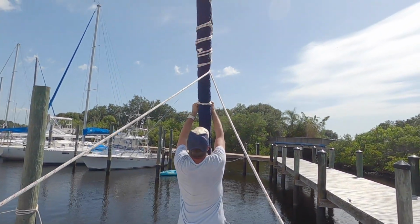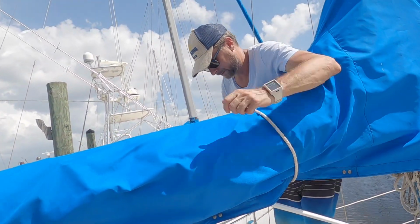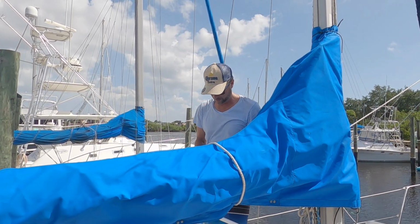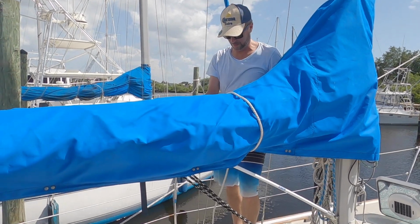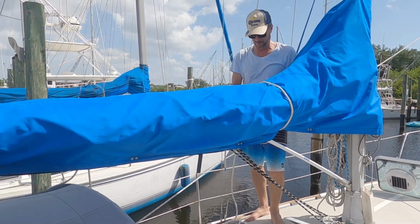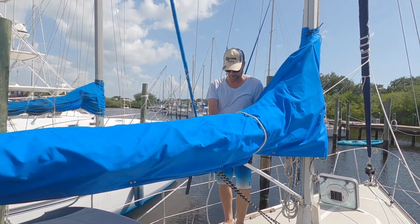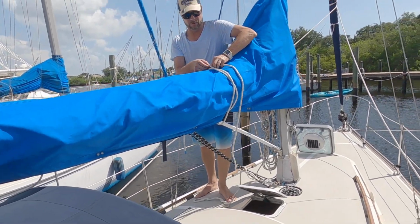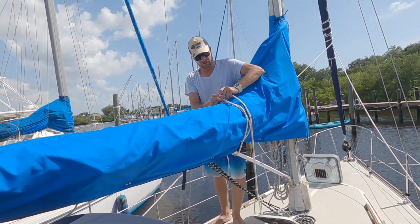Hurricane preparation on a sailboat is just tying off anything that can come loose and putting lines around everything that can wiggle or shake in a storm and maybe become dislodged, and also rearranging all the lines on the boat to make sure it can accommodate much higher or lower tides, depending on which way the wind's blowing.